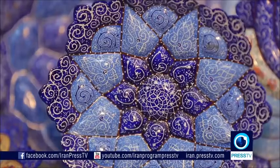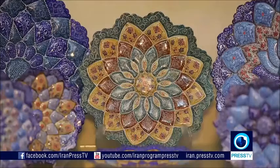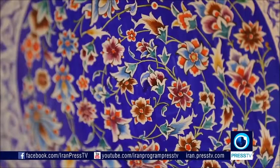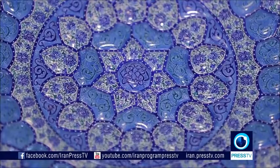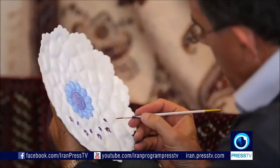Meena Kari, or enamel work, is basically the art of ornamenting the surface of a metal by fusing brilliant colors over it. The paintings or patterns are traditional designs depending on the taste and preferences of the artist. Gold has been used traditionally, but these days silver and copper are more common. Meena Kari is all about precision, but the process is not too complicated.